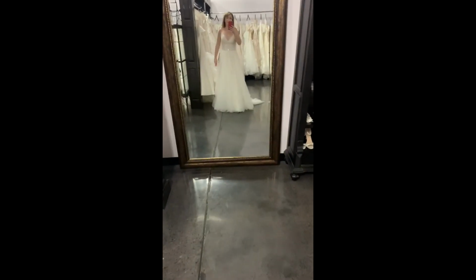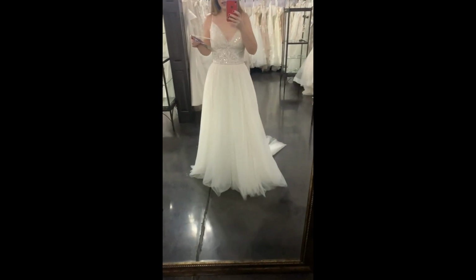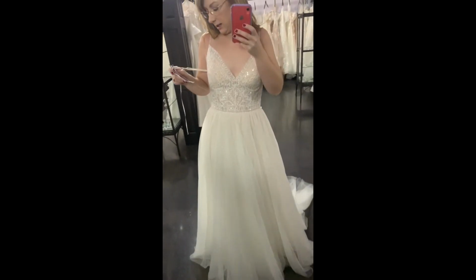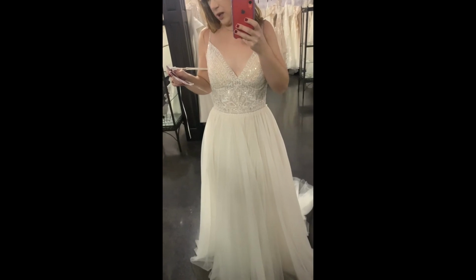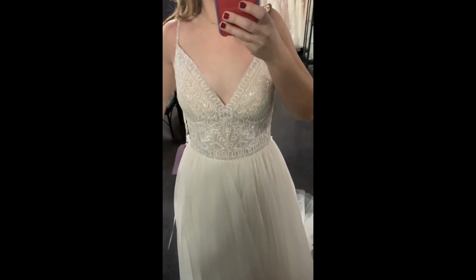This is another trunk show dress. So this is Eddie K. Milano MD319 in ivory champagne. Also comes in all ivory. Beaded lace bodice with sequins and a beautiful tulle skirt.